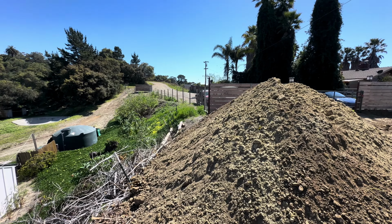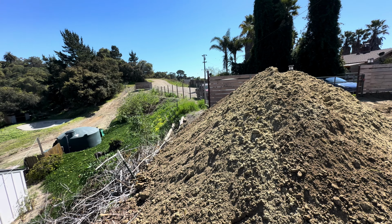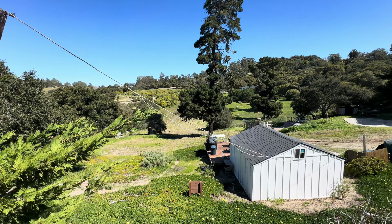Up there's the private drive. So the plan for that, I explained in my property video tours, we're just going to probably do asphalt or half asphalt, half concrete, we're not really sure. And then down there, once again, is the bowl. All the way back there is all the avocado trees.